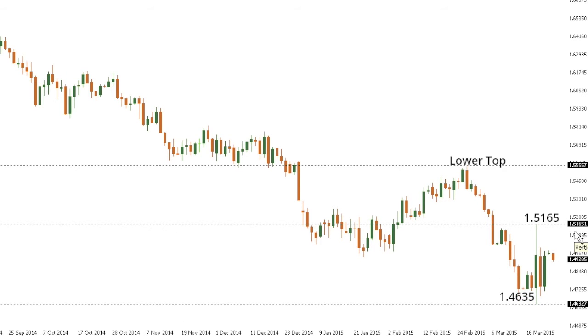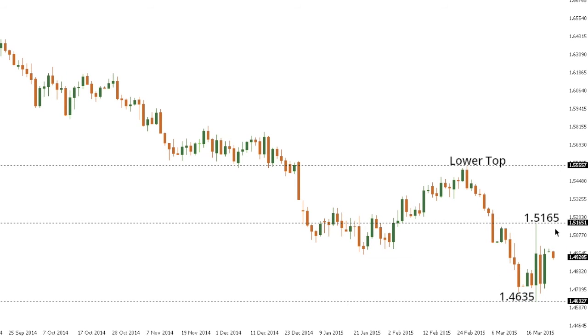At the same time, there is risk for a lower top somewhere ahead of the 153 area in favor of a continued downtrend below 46.35 and towards 140 further down. At this point, only cable back above the high that we saw on the 26th of February at 155.50 would compromise the current downtrend.